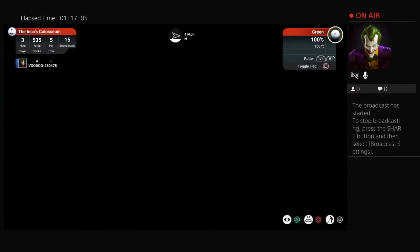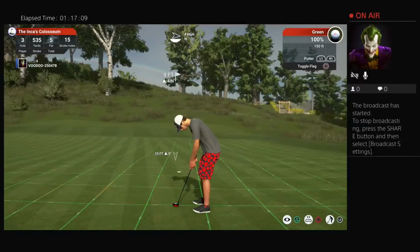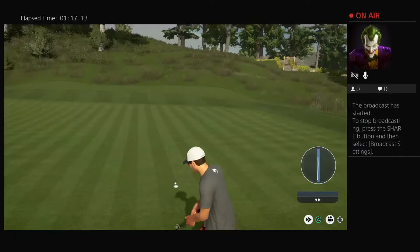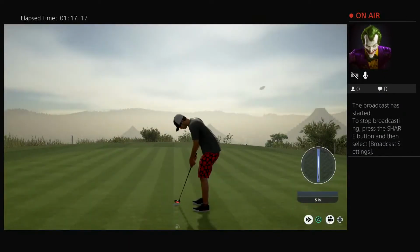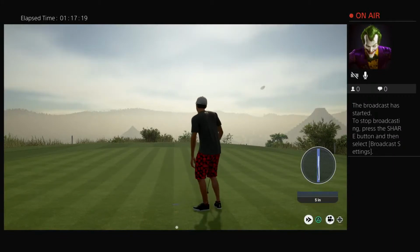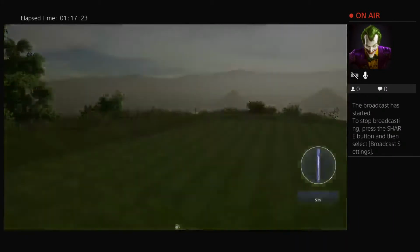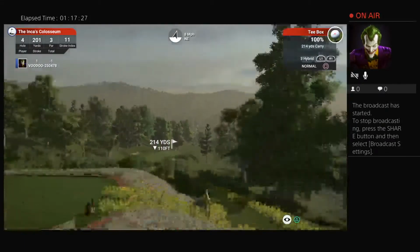This one's right around 8 feet. Ooh, almost. And now let's take a look at the leaderboard. And currently sitting at 1 under for the day. And now we find ourselves at the 4th hole tee off.